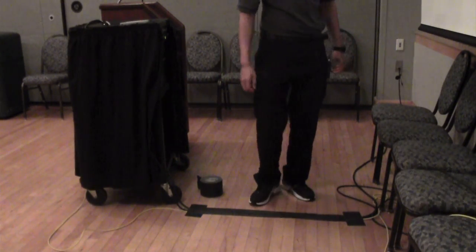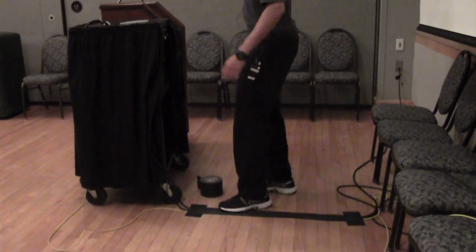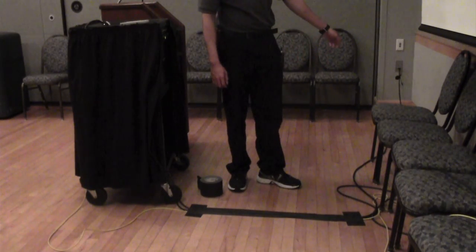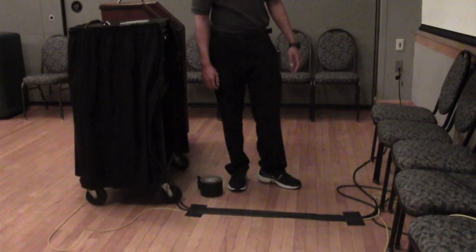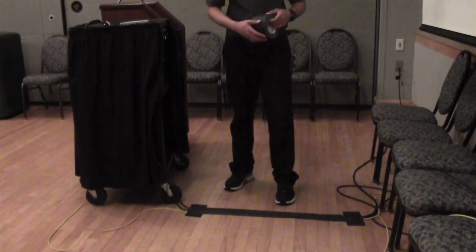Now it is in accordance with fire code and is no longer a safety hazard. Wires along the wall do not need to be taped against the wall because they are out of the way and therefore do not pose a tripping threat. And it also saves us tape.